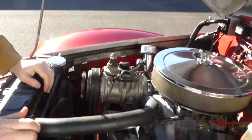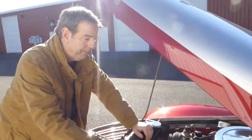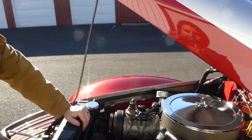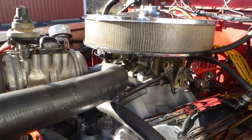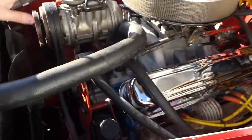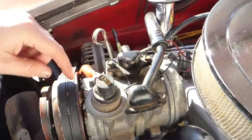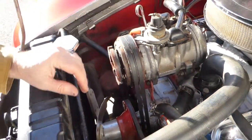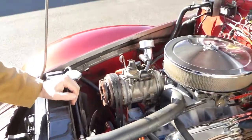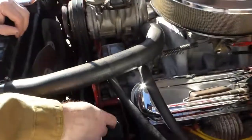The engine, this is a 318 cubic inch Chrysler V8. It's been completely rebuilt. Edelbrock 4-barrel manifold, and of course, you know, the Carter carburetor here. Again, here's that air conditioning, and I see a wire here that appears to be hooked up. I'm not sure what that would do, if anything, but again, just wanted to let you know that the air conditioning does not blow cold. Power steering. There's your power brakes right there.